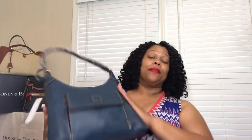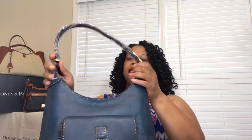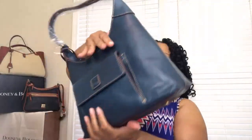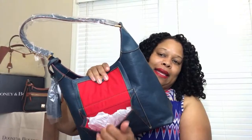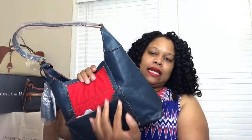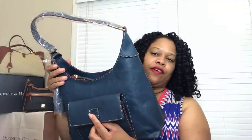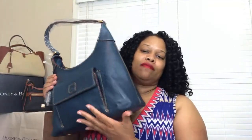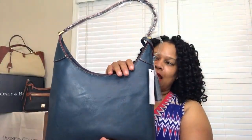Let's get in the inside. Okay, this is the Florentine Hobo in the color denim. I think I said number 11 of 28. It does have feet under the bottom. It has a front outside pocket that gussets. This pocket is similar to the pocket that's on the front of my Cambridge collection bags and the Florentine East West Shopper that I recently revealed. If you're looking for that, the Battle of the Totes has all of the totes and all of the bags with this pocket on it. Again, nothing on the back, so it'll lay flat against my body.